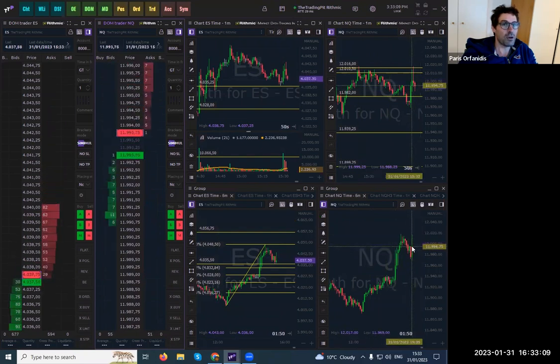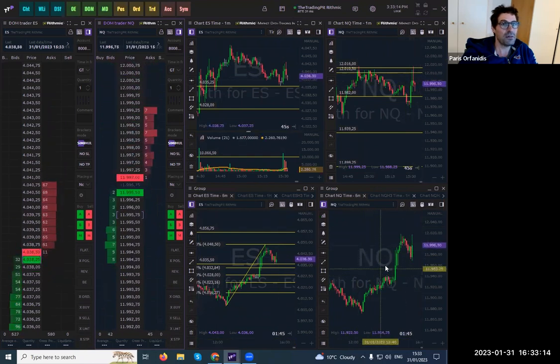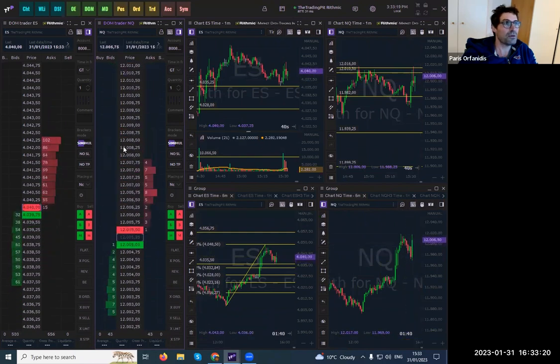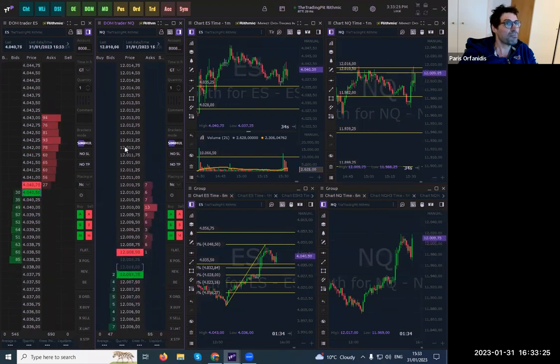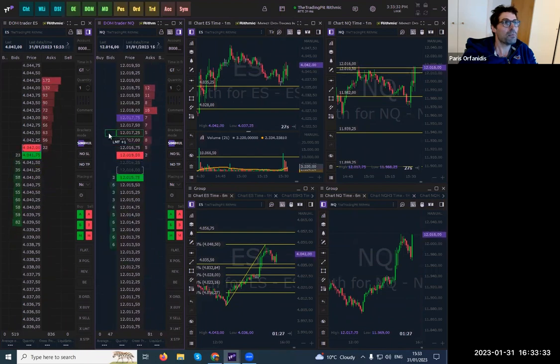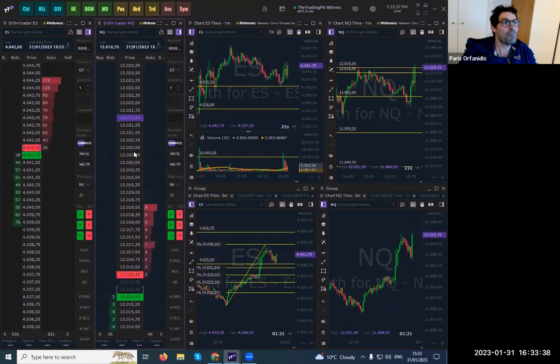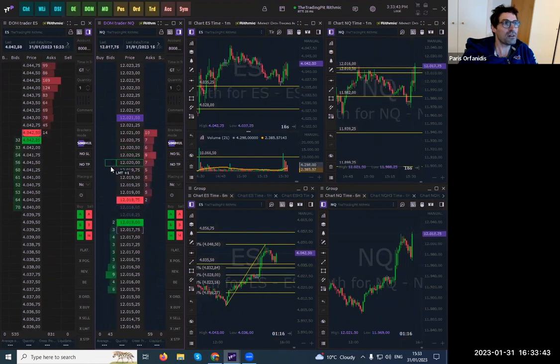Always watch for where the 5-minute close is relative to the previous level, whether it's closing above or below a certain level. Always wait for the close. That's why you have the countdown for the 5-minute close here. Okay, two ticks new high. You can watch the chart here at the 1 minute. You don't have to watch the ladder. I just execute from the ladder, and then I look at the chart.